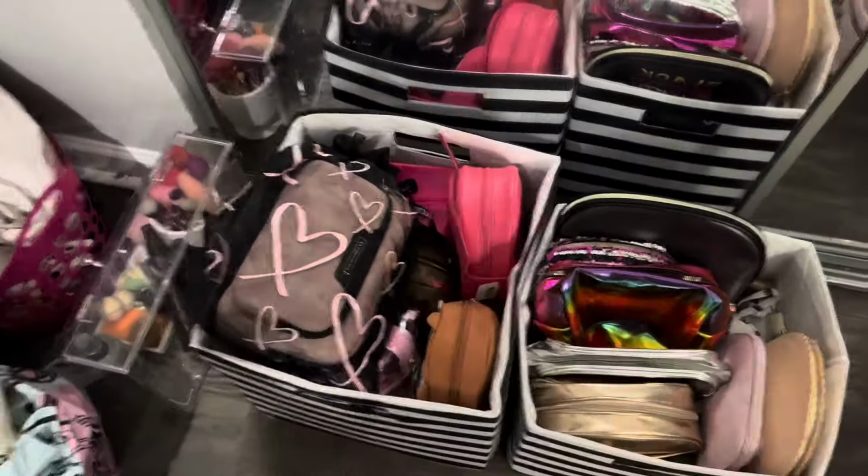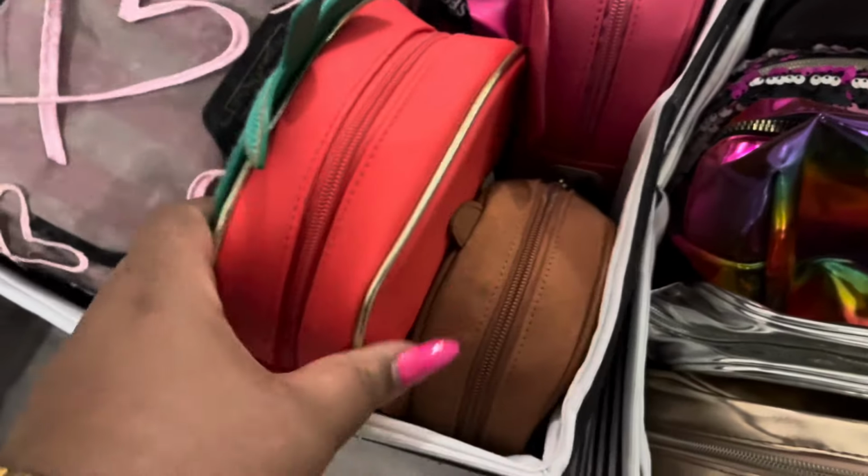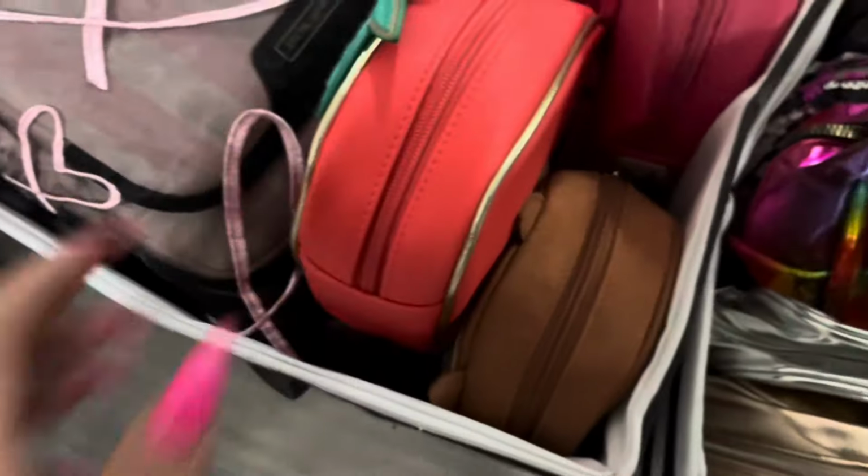Okay, so I'm going to put the summer ones that I want to grab, like the strawberry and this elephant one, at the top so I can grab them easily. I don't know what I'm going to do with this because this is kind of big.